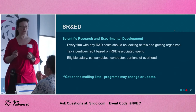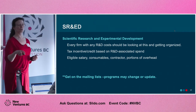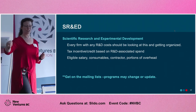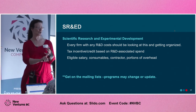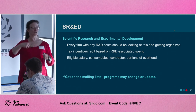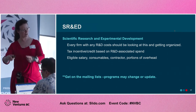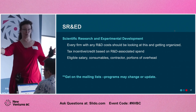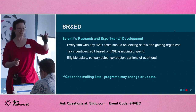So SHRED is the first one. This is the tax credit. If you have an organization who expends money on R&D, you've spent it on technical people's salary, you've spent it on consumable things, you've spent it on iterative design, trying to manufacture the widget, and the first one failed, and the second one's a little better, and you keep doing that. Keep all of those models and have a little shelf in your office or your room, like the wall of learning, because that stuff's critical.